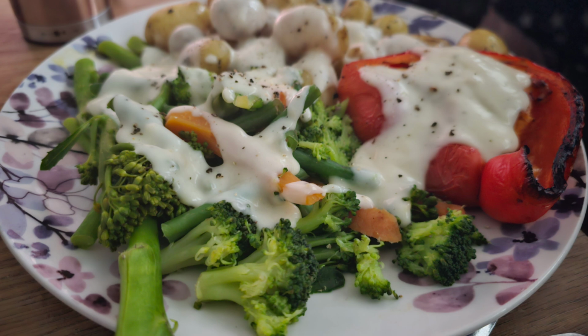And I actually really liked it. It was a different kind of meal for a change, a nice vegetarian kind of meal. But yeah, it's still really tasty, especially with the cheese sauce on top. So yeah, I really like this one.